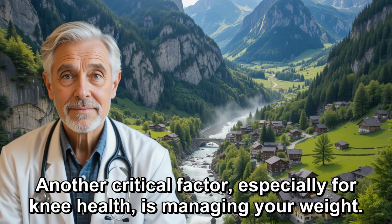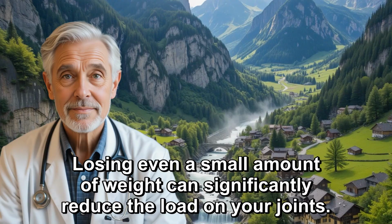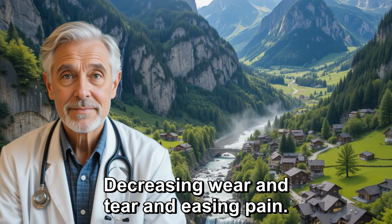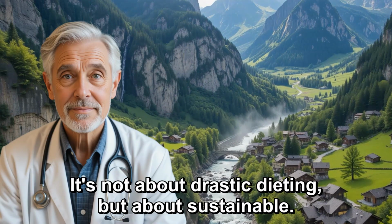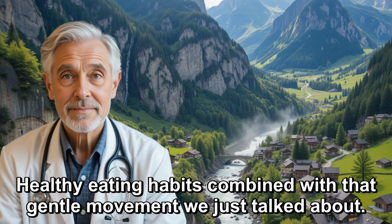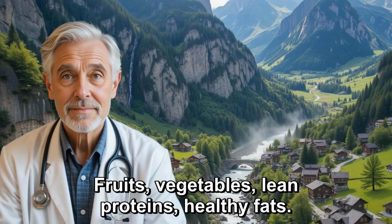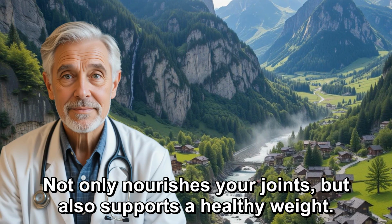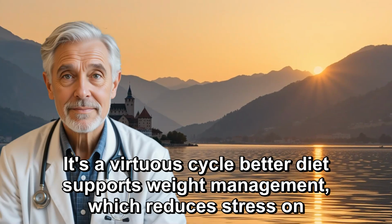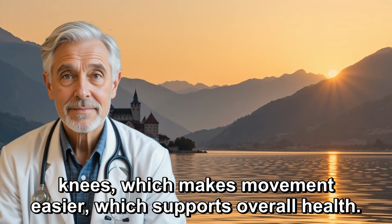Another critical factor, especially for knee health, is managing your weight. Every extra pound you carry puts additional pressure on your knees. Losing even a small amount of weight can significantly reduce the load on your joints, decreasing wear and tear and easing pain. It's not about drastic dieting, but about sustainable, healthy eating habits combined with that gentle movement we just talked about. Focusing on nutrient-dense foods like those we discussed in the previous section, fruits, vegetables, lean proteins, healthy fats, not only nourishes your joints, but also supports a healthy weight. It's a virtuous cycle. Better diet supports weight management, which reduces stress on knees, which makes movement easier, which supports overall health.